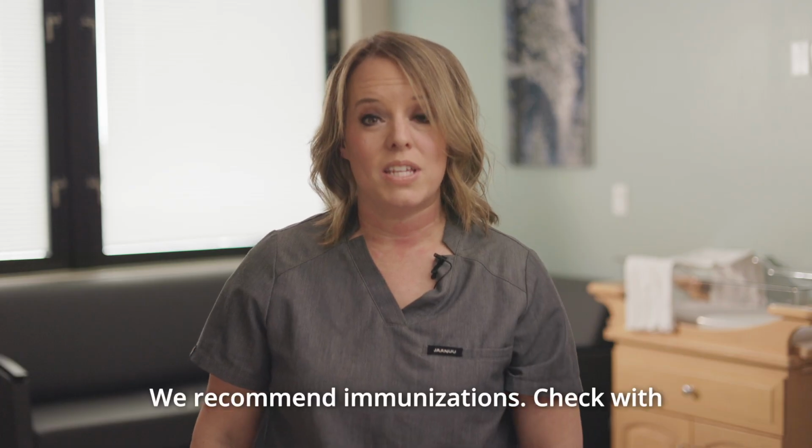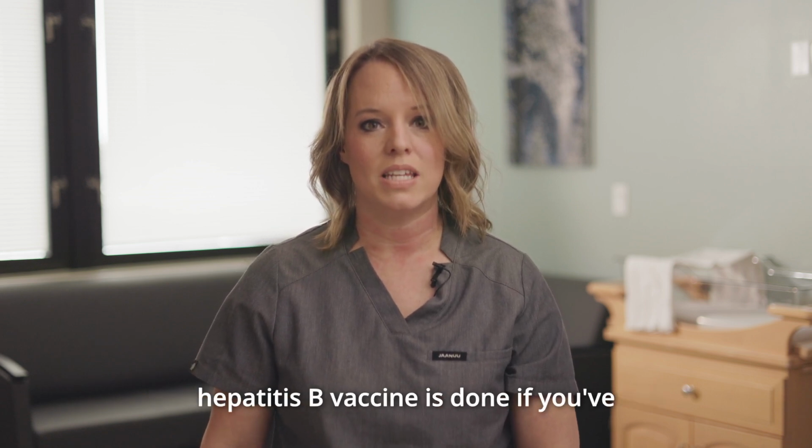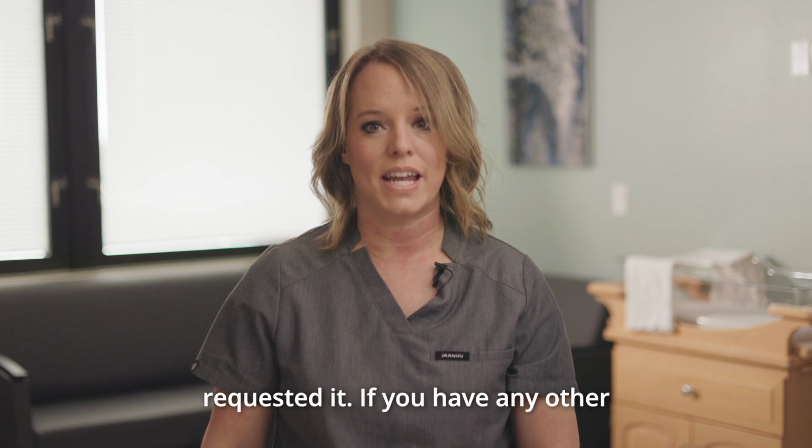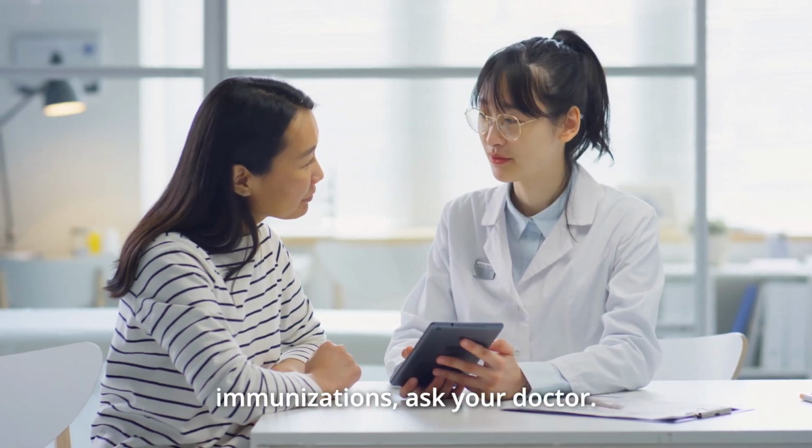We recommend immunizations. Check with your nurse and make sure that the hepatitis B vaccine is done if you've requested it. If you have any other questions about immunizations, ask your doctor.